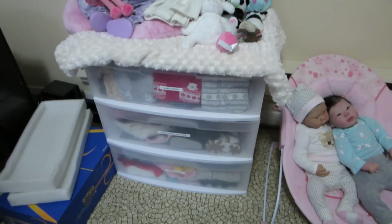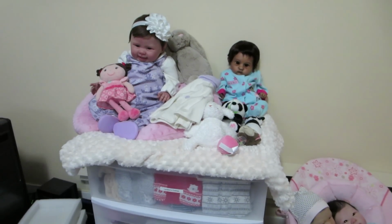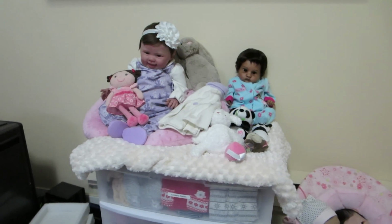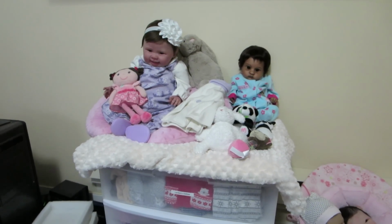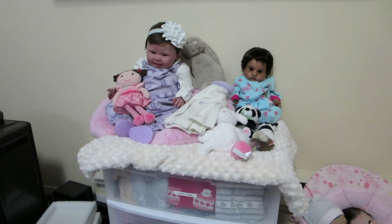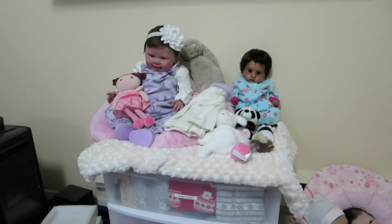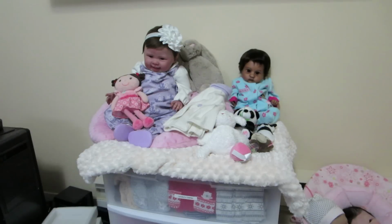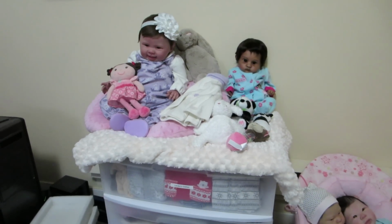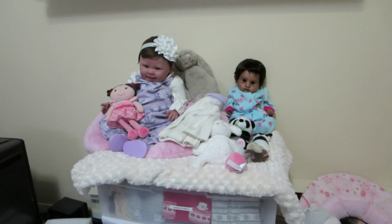Yeah, so that is my organizing all finished. I didn't really get any done on Friday, and I didn't really do much on Saturday, so I pretty much finished it all up on Sunday, because my back was really hurting me on Friday and Saturday. So that was that. I pretty much finished it on Sunday, and I'm happy it's done. Like I said, I just have to do the American Girl doll stuff, but I'm going to save that for a separate video to show you guys how I do that.